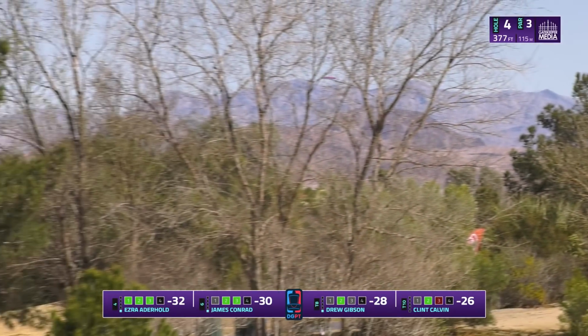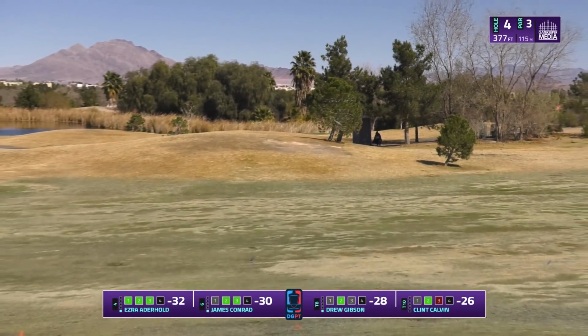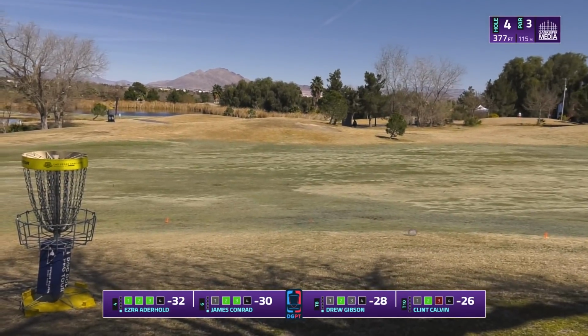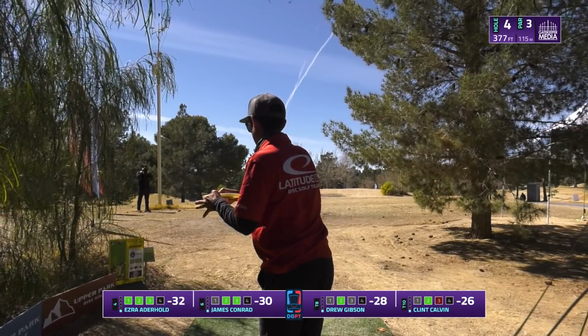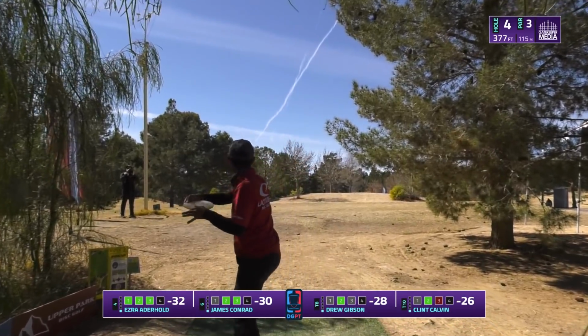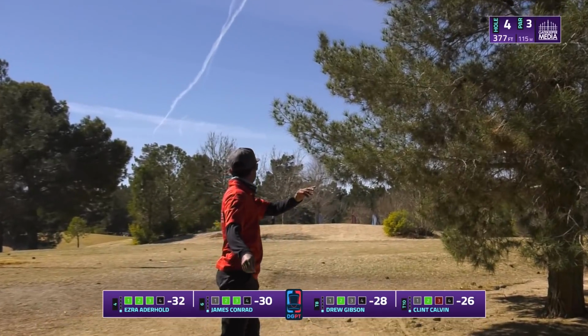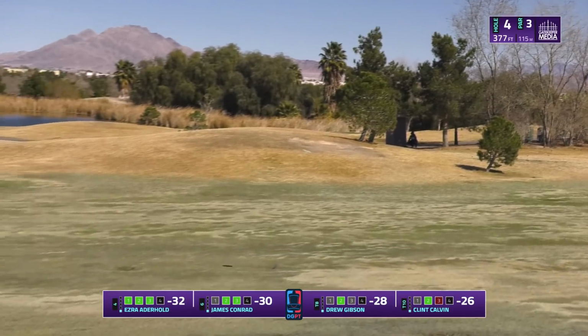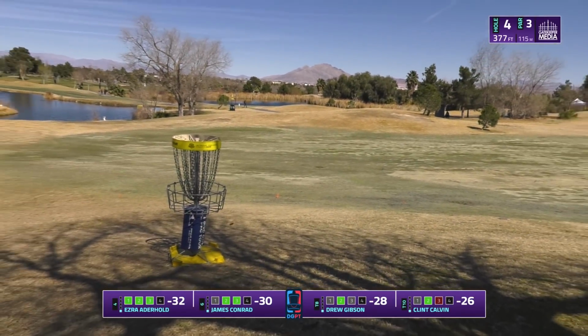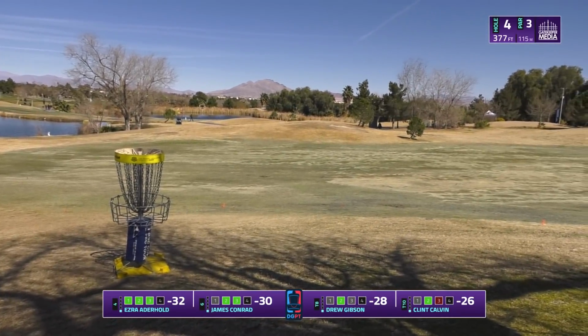That's a nice correction from Drew. Oh, and Drew going flex on it. Kind of like that play. Yeah. Something stable, forcing it over out to the right and swinging it back in. It's got to be something neutral, like an Explorer from Clint. That looks fantastic. Perfect shot.